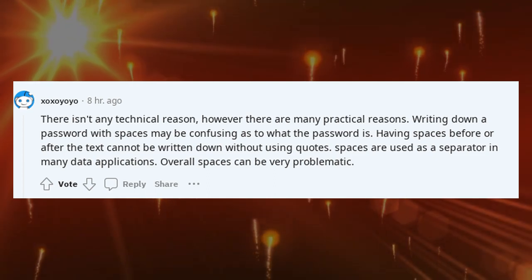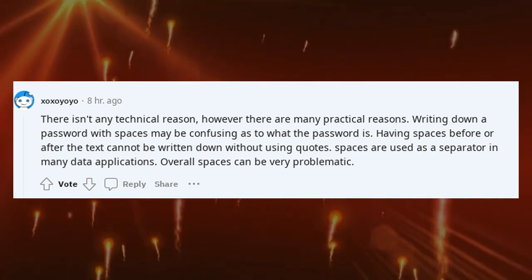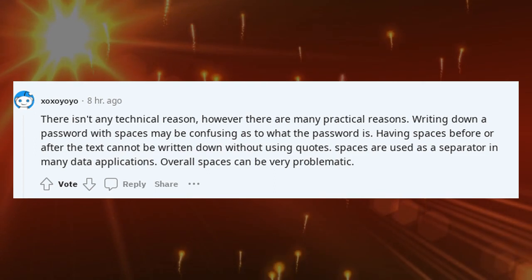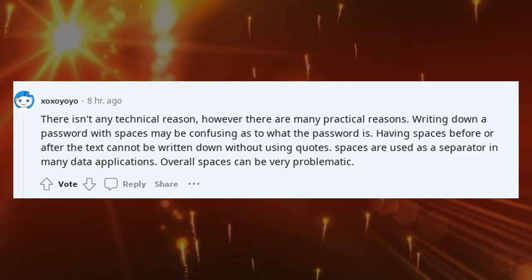Writing down a password with spaces may be confusing as to what the password is. Having spaces before or after the text cannot be written down without using quotes. Spaces are used as a separator in many data applications. Overall, spaces can be very problematic.